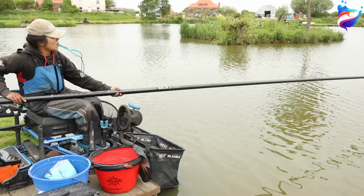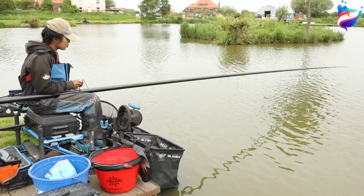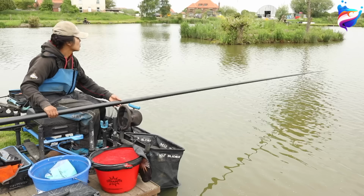Also, on the shallow line, if you stop catching on it, get him out with your swim. If you stop catching on this line, you can always chuck your bomb out under your shallow line, or underarm a method on it.